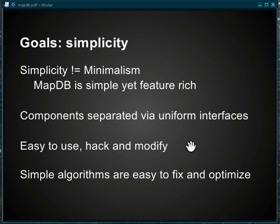And last but not least, it's very easy to hack and modify, or the design criterion is that basically anyone should be capable of modifying or adding new features in MapDB in just a single evening. So if you take MapDB from GitHub, open it, in one evening you should be able to add some logging or exception tracing and stuff like that.